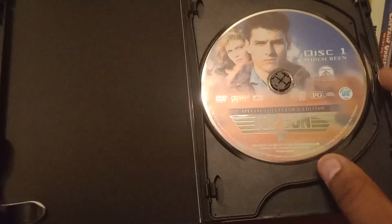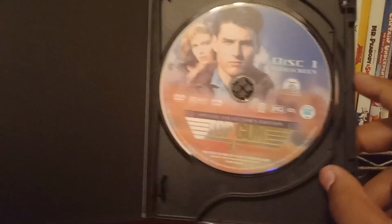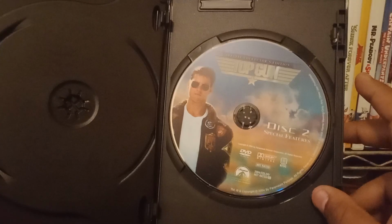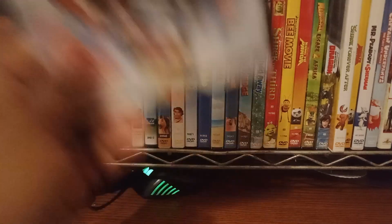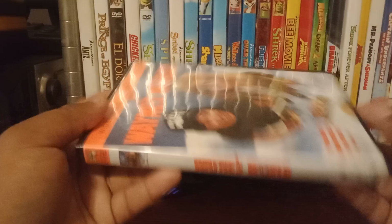I especially love the disc art. The Top Gun logo is literally just a disc, which is great. It must have been hell when it was being pressed, considering the small types of detail there. But yeah, this is a great set. Here we got Wayne's World. This is the DVD from 2001.